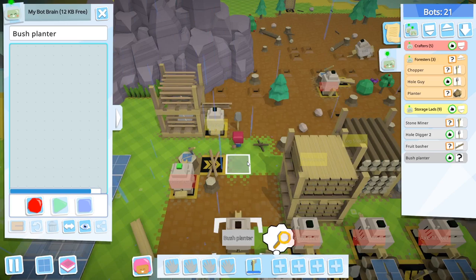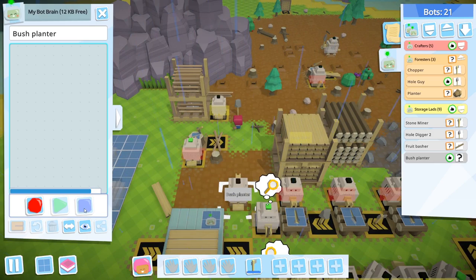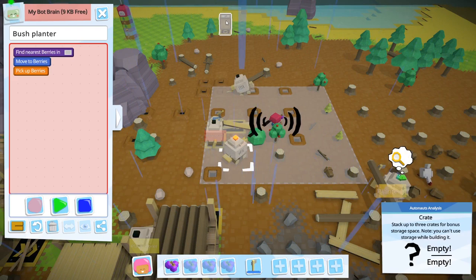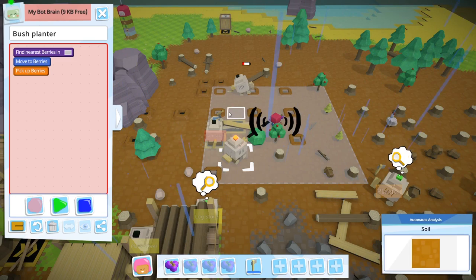I always think he's a bush planter. Oh, no, that's the right one. I think I was just trying to get the pole maker, wasn't I? Right, okay, that's fine. Right, so you go and pick up a berry. I'm wondering whether we should make it so that he actually picks berries up from the store thing and puts it here. That might actually be a better idea. But we'll do this for now.